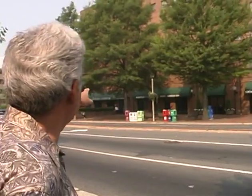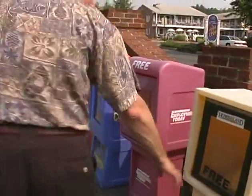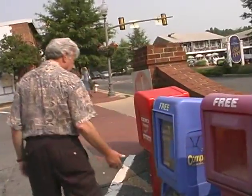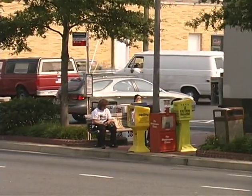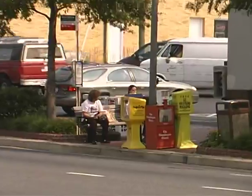You can get a newspaper anywhere in our town, and you can find news boxes lined up from one end of the city to the other. Such as where? Such as at the post office, in front of the drugstore, all over the place. It's a lovely picture. I kind of love those boxes. They're nice colors. I like the pink. The pink blends in.